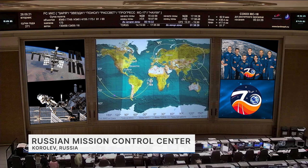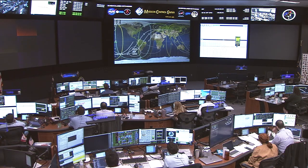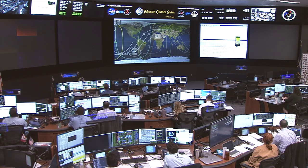And we now have confirmation that the hooks have closed, so Progress is mechanically captured, and we have a hard mate between the Progress and the Zvezda service module to complete tonight's operation. Back here in Mission Control, the team of flight controllers watching over their consoles as the beginning of the day on Saturday begins for the Expedition 70 crew.